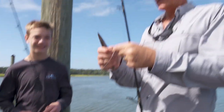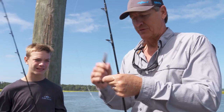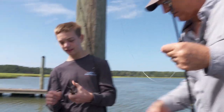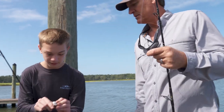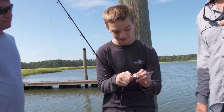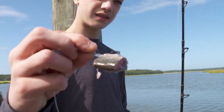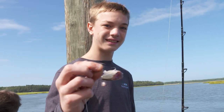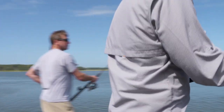So the first thing we're gonna do is kind of crimp the barbs down, and that makes it much easier to get the hook out for sure. You wanna do yours, Parker? Cut mullet on. Yeah, mullet's great. Great bait for sure. And since we're trying to catch sharks and stingrays, any kind of cut bait works really, really well. And then we're just going to kind of cast this out and see what we catch. It's maybe a little tough to keep this in the bottom. We're going to have to see.